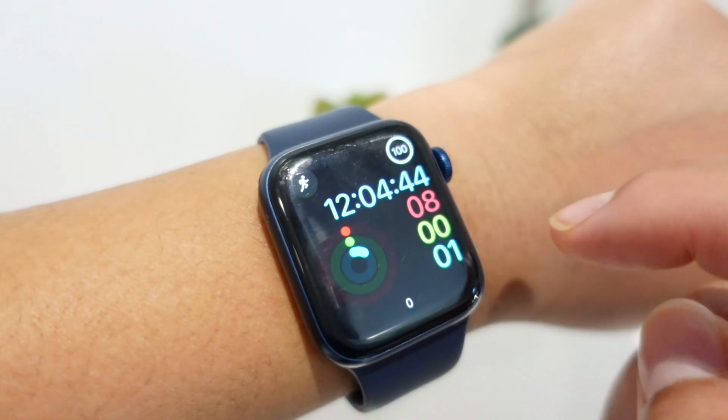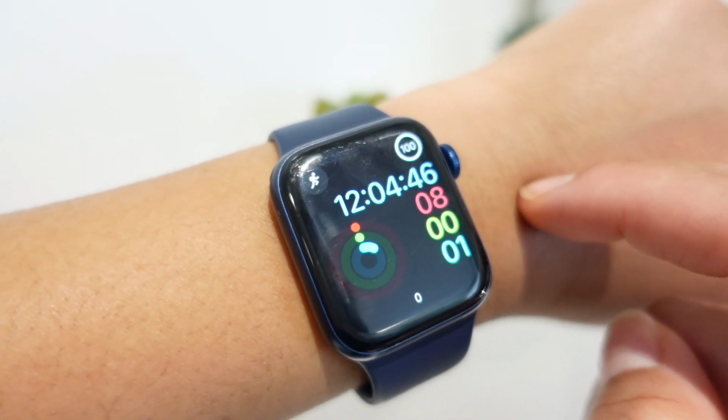I also have another interface which I rarely use. It's more of an activity type interface if I wanted to see the Apple rings. But personally, I'm more interested in just my steps, how many steps I've done. So I just use one of the other two interfaces. But you can customize this on the Apple Watch app.